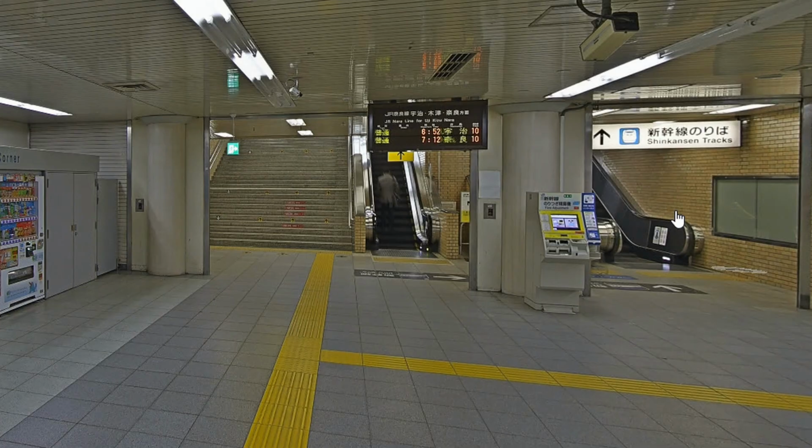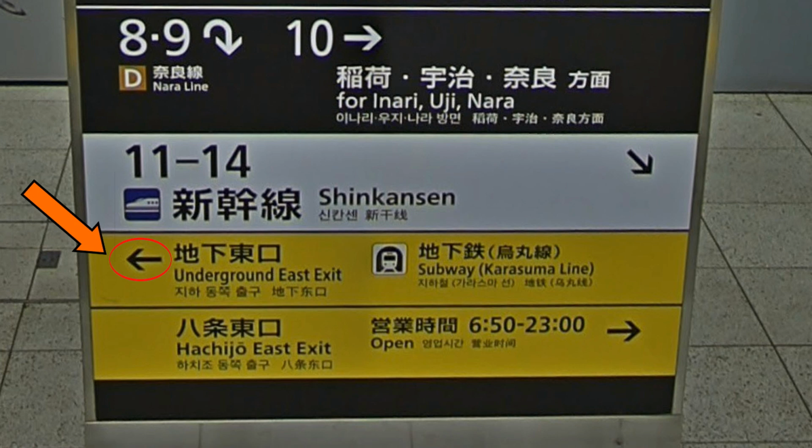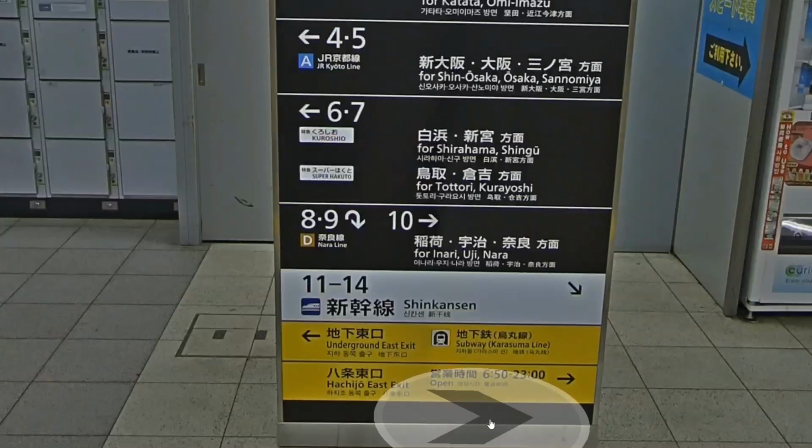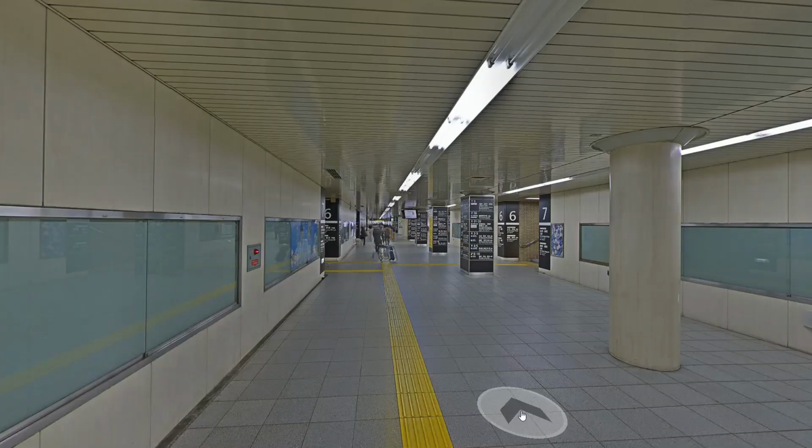Down at the basement floor, you will again find the signboard that shows that you have to turn left and go to the underground east exit in order to go to the Karasuma subway line. After turning left, we move on and walk ahead until we find the underground east exit.